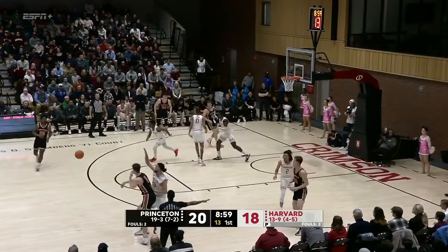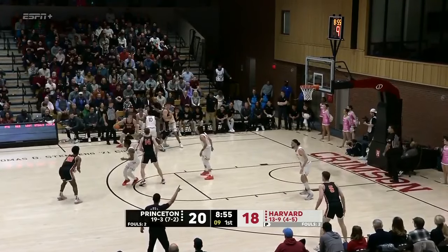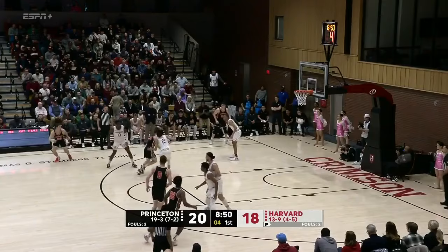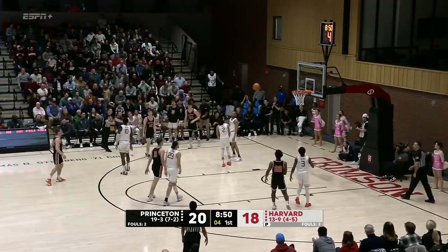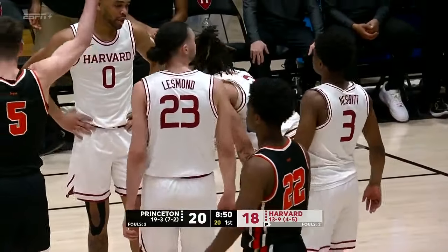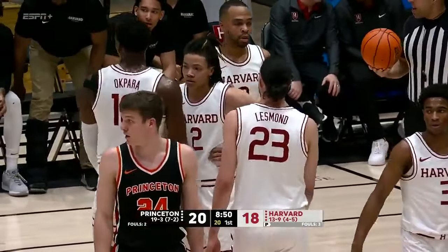Scott swallowed up by Lesmont. Davis, Martini hands it off for Peters. Up top, Olako, 7 to shoot. Has to take on Mack, and a hand check foul called. Bail out there at the end. It's the first on Mack. It is the third team foul on the Crimson. Now you said it, a bailout.